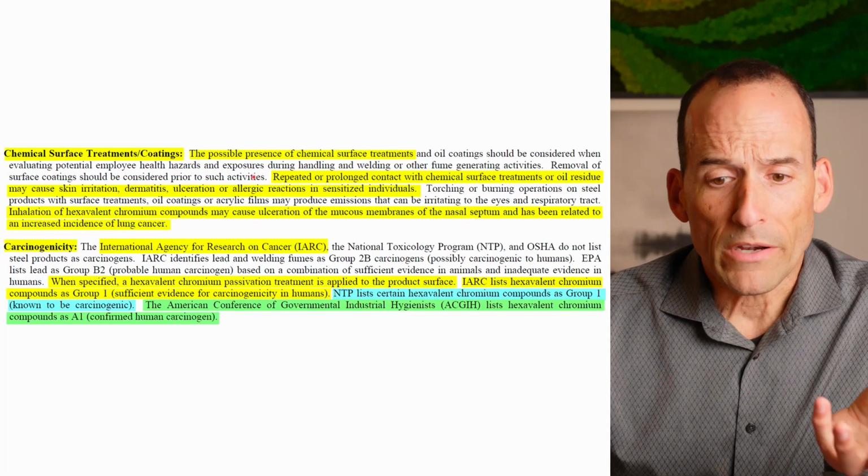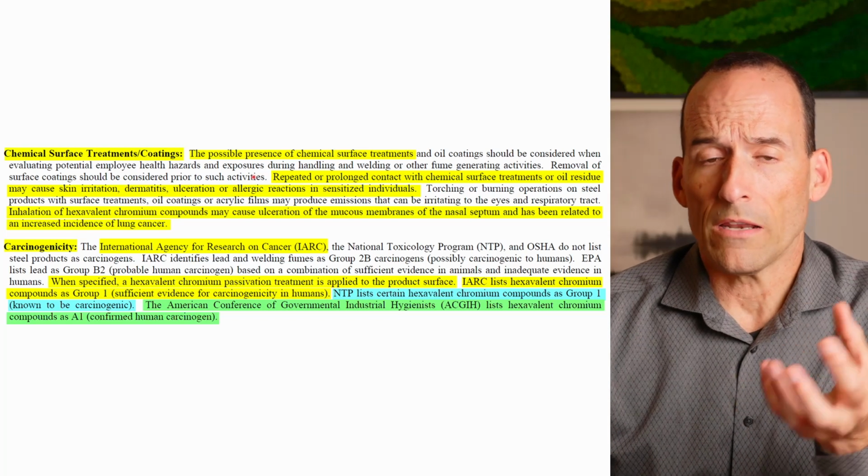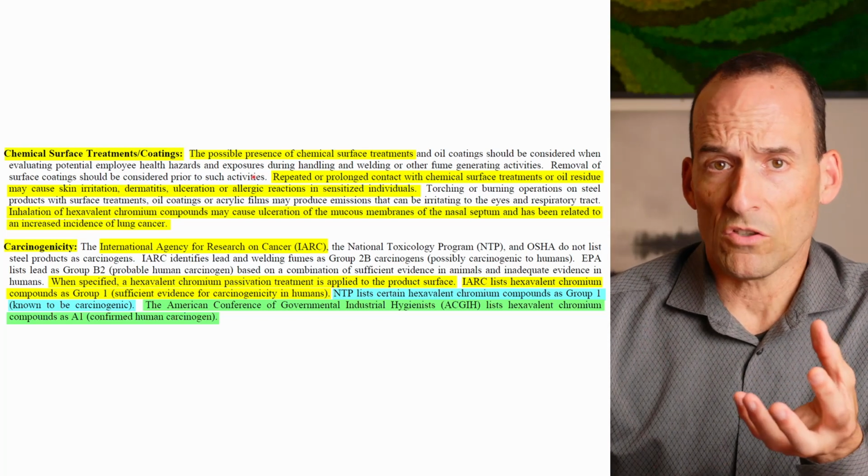Now, lead is already bad enough, but what we also found out was that this flashing can have what's called hexavalent chromium.